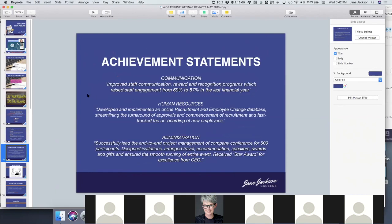Here's an example of some achievement statements. What we do is we take the action and the results once you've done that exercise, and we turn it into a single sentence or 2 sentences, short stuff, okay? So that we know what the benefit is. So here, to do with communications: improve staff communication, reward and recognition programs, which raised staff engagement from 69% to 87% in the last financial year. So that's a tangible benefit, yes?